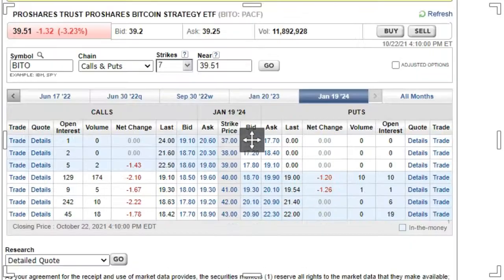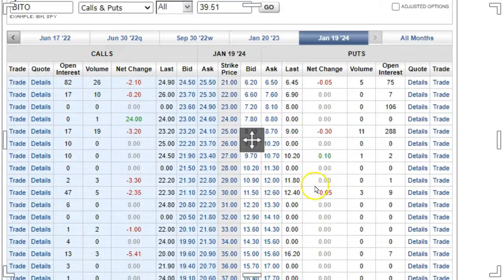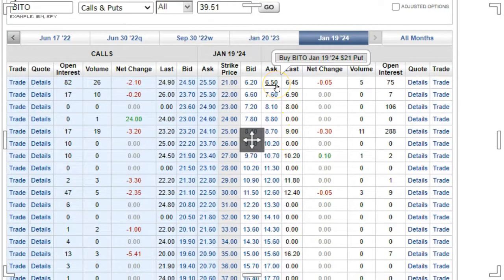For example, maybe we look at the way far out. This is the furthest month out, January 2024. If you were very bullish on BITO, you can try to find a put to sell, which means they'll pay you to buy it. At the 21, if BITO is at 40, someone will pay you over $600 to buy 100 shares at 21. If it never goes to 21, then you just keep the premium. Okay, that's one idea. I think Bitcoin will go down first, and then continue. So I wouldn't necessarily do that.